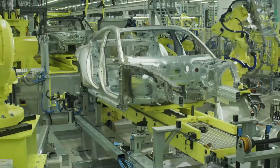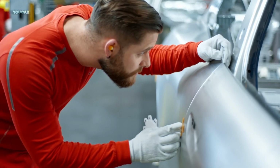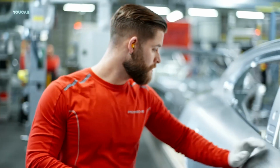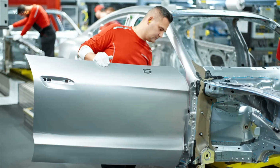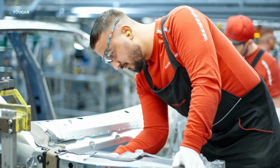But automation doesn't eliminate the human touch. Skilled technicians conduct visual inspections and fine-tuning tasks that require a trained eye. These experts ensure the alignment of surfaces, consistency of weld seams, and the flawless integration of panels that will soon be painted and assembled into a finished Taycan.